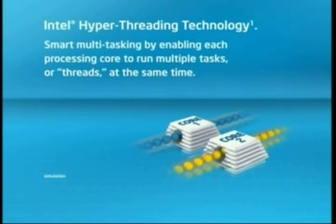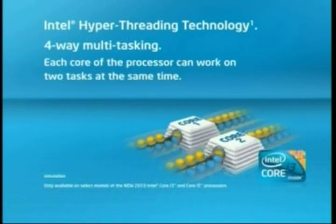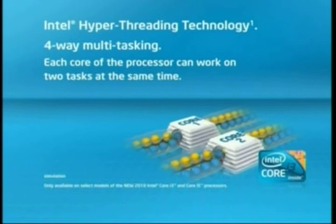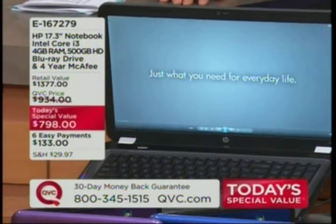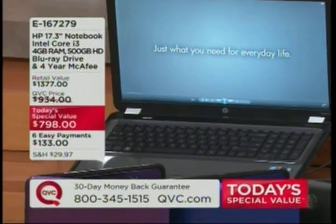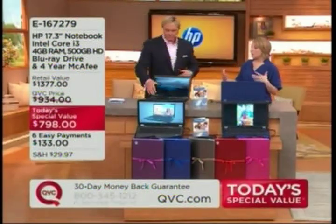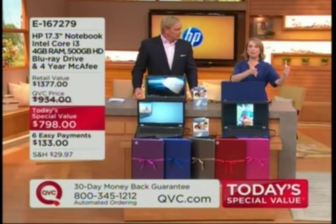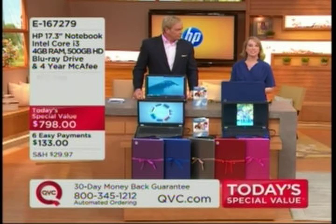Hyper-threading technology is smart multitasking. It enables each processing core to run independently. What does that mean? It means that you've got everything from antivirus software running. You've got music running. You're on the internet with a multiple number of things happening at the same time. You don't know how many tasks the computer is doing. All I want to know is that it's doing it at its optimum speed, right? That's exactly right. That latest processor from Intel, they've done it right. They've done this four-way multitasking. So we've moved from that two-lane highway to the four-lane highway, and we are flying. The speed, the performance here, incredible.